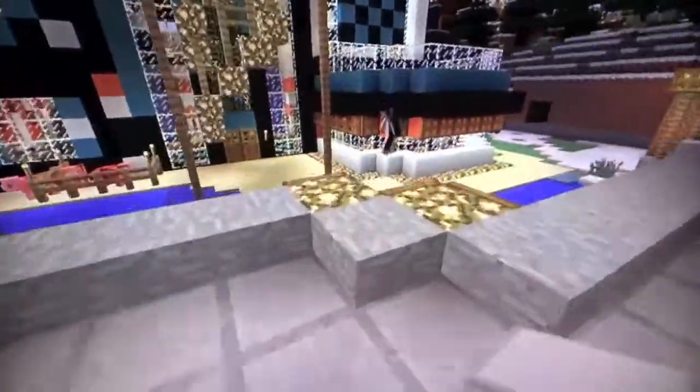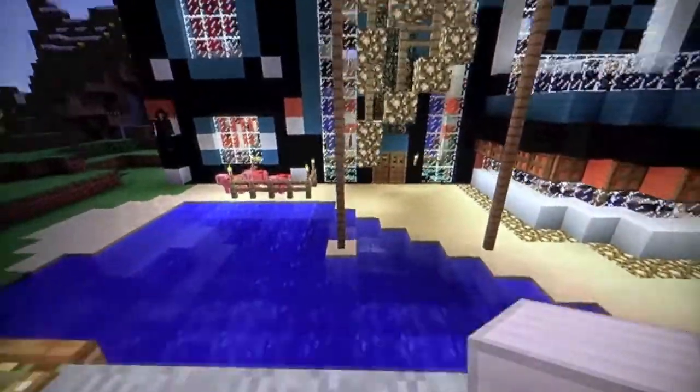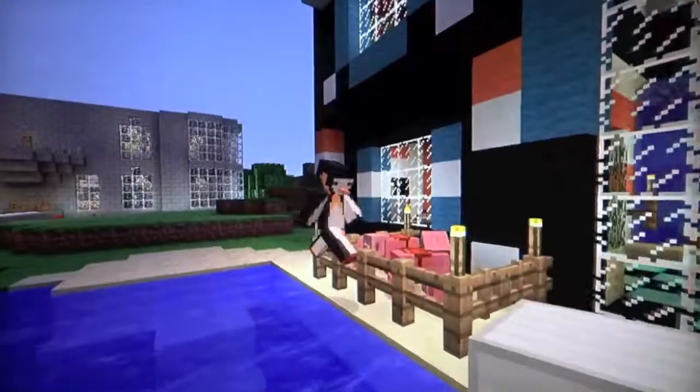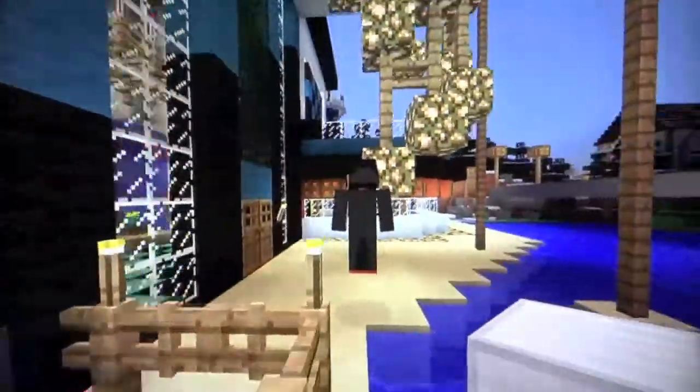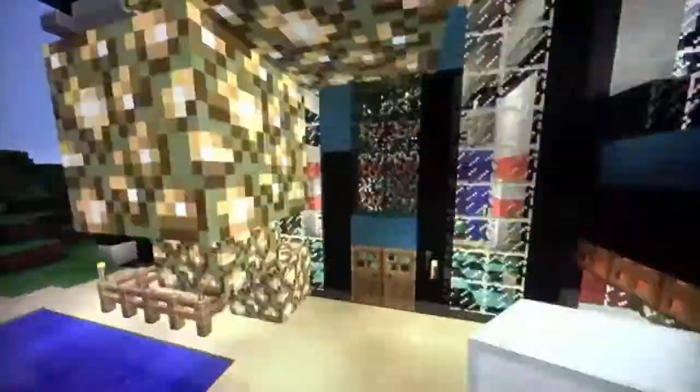Oh, okay. Yeah, we should talk about the snow. The snow just kind of appeared out of nowhere. I don't know what happened. We worked on this for, like, a week on different aspects of it. We didn't have snow the entire time. And then it just started snowing out of nowhere, pretty much. And now there's ice blocks everywhere.